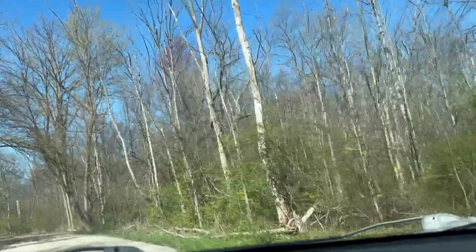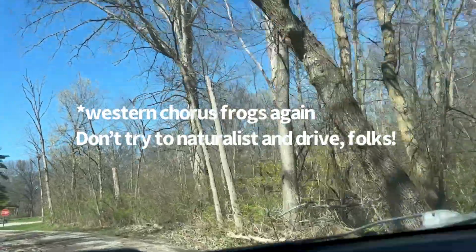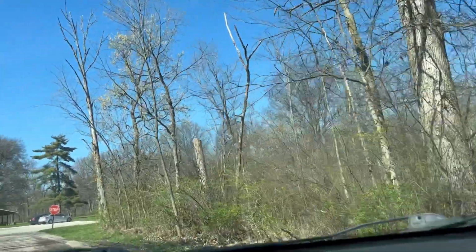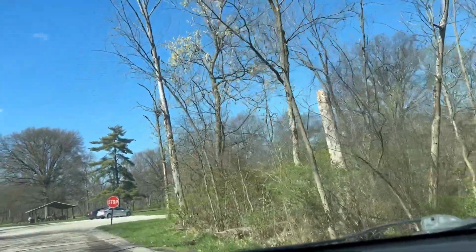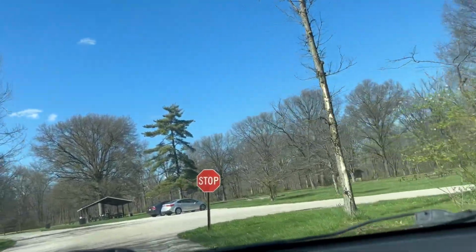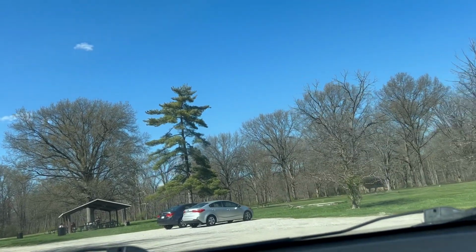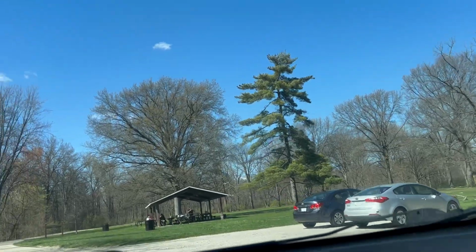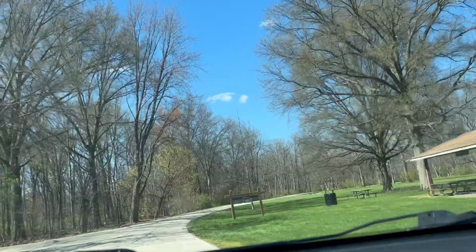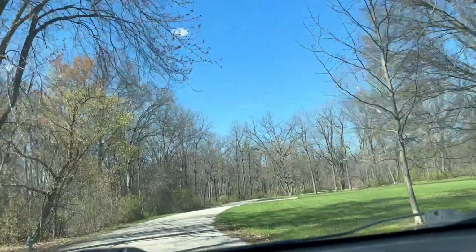Spring pond flooded into the road a little bit, and there are the cricket frogs calling. We've got shelter D just up ahead. Shelter C is on the other side of Circle Drive, so this is a big circle, roughly a mile.